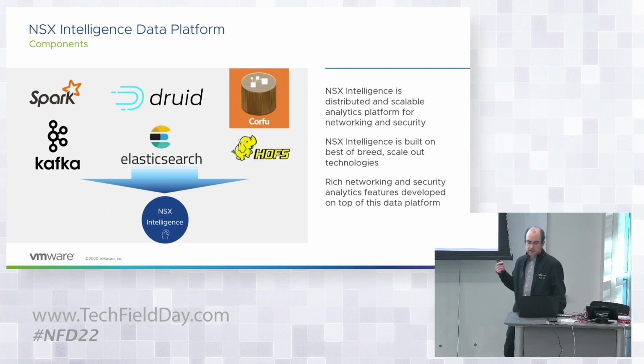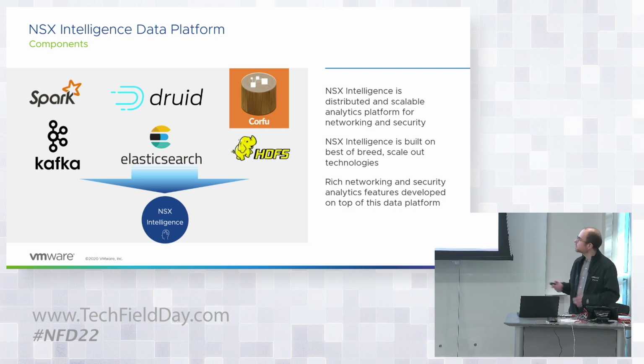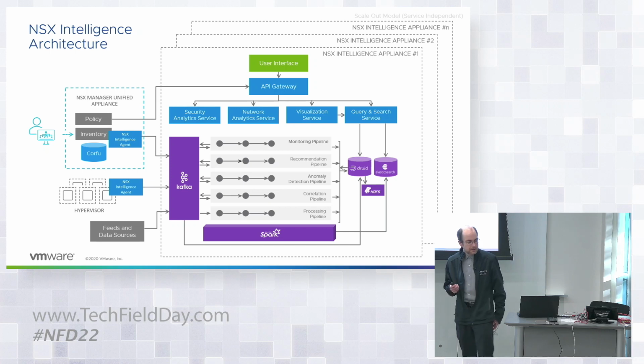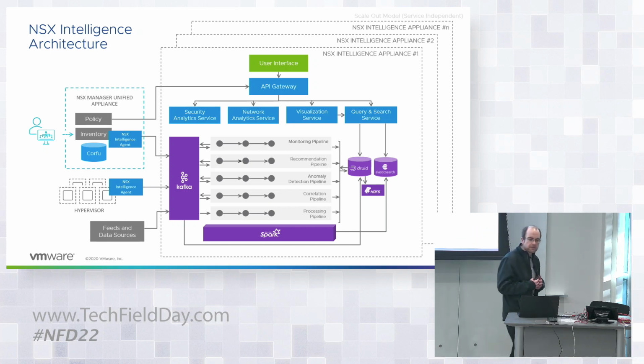Another key point I wanted to make is that all of these technologies are transparently managed by NSX. You don't need to operate any of them at all. They're just mentioned so you can understand the architectural components and that we're focusing our value down here in the analytics capabilities. So here's a slightly deeper view of that architecture in action.